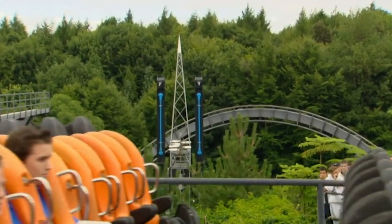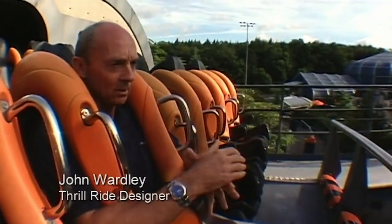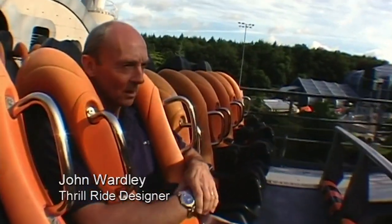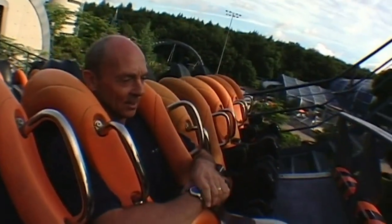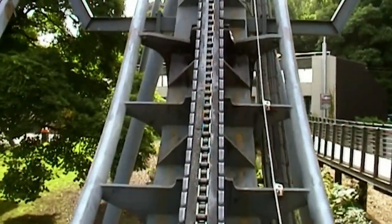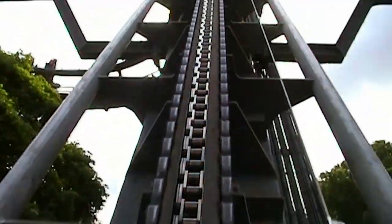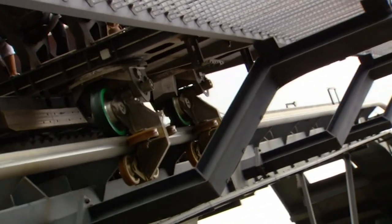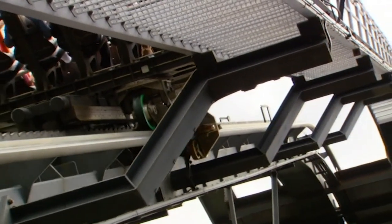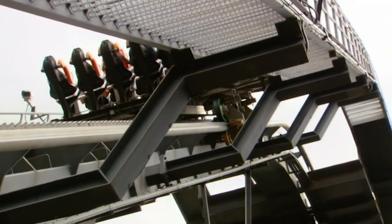For leading designer John Wardley, the aim was to make each moment before the drop as terrifying as possible. Now, purely for psychological effect, we hold you at the top of the drop for about 3 seconds to build up the adrenaline before you drop. Now, of course, with a normal roller coaster, you couldn't do this because as soon as you leave the top of the chain lift, you're actually rolling under gravity. So your movement from the top of the chain lift is actually controlled by a series of quite complicated conveyors.